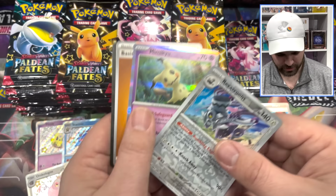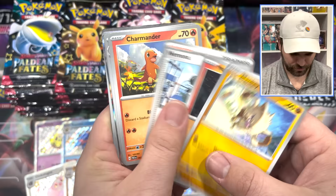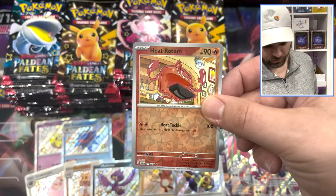All right. Second stack of packs here. About 1/3 of the way through our little case here. Toadscruel, nice. Okay, take our double star shinies, full art shinies. That was a Heat Rotom, by the way. Reverse, cool guy. All right, next stack of packs.